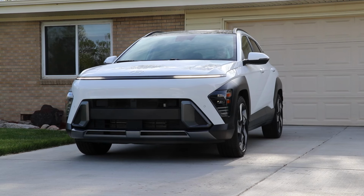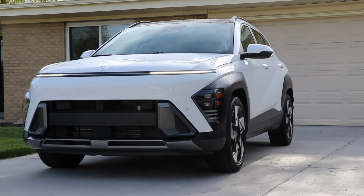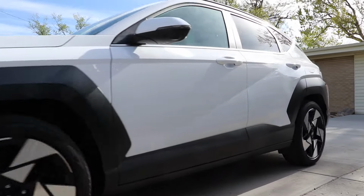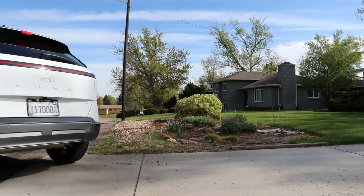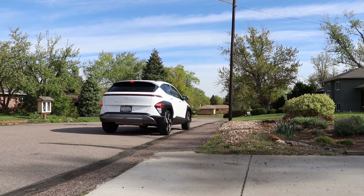The car is seen here in Atlas white, and rather surprisingly, there is an upcharge for this color. $470 for the privilege of one of the most common colors on any car. Now, even though they charge you for white, I still think this car is a great value. More on that in a bit.